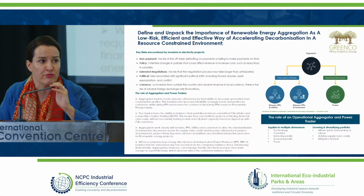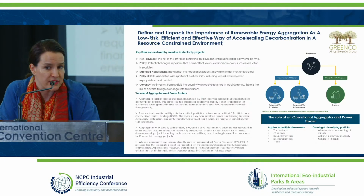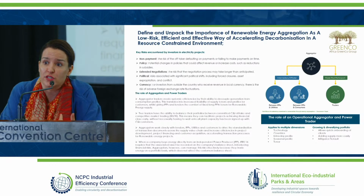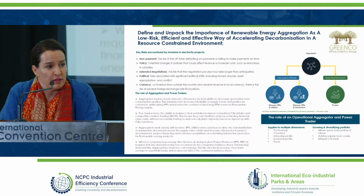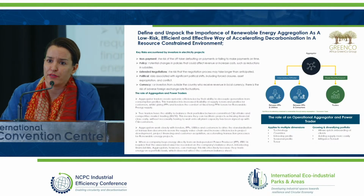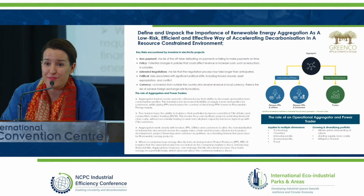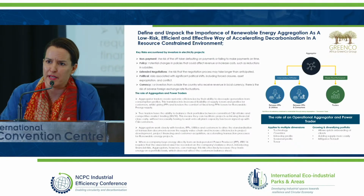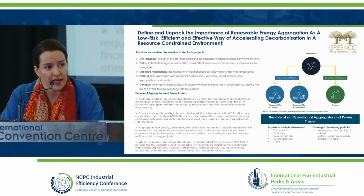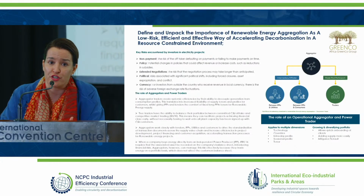So some of the key risks that we see encountered by investors in electricity projects are, of course, the non-payment. The non-payment risk has been one that has been priced in to the REIPP round of South Africa. Not in a way that it's priced in as a generation input cost, but in a way that South African National Treasury has had to guarantee the power purchase obligations of every single PPA signed under the REIPP by Eskom. So who is paying for that exposure on the National Treasury balance sheet? Well, all of you are.